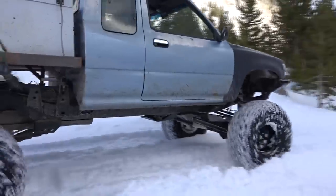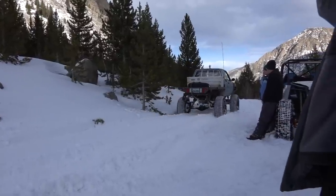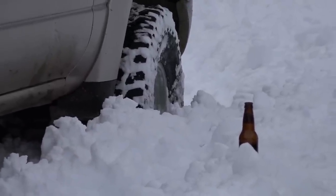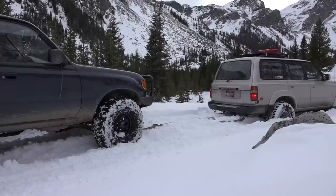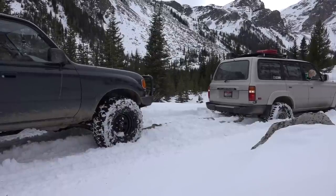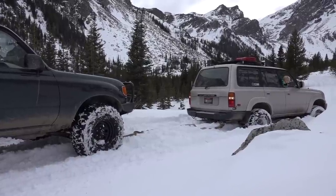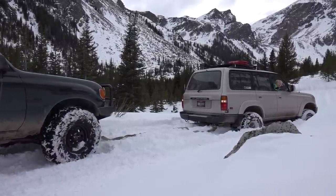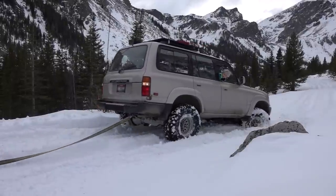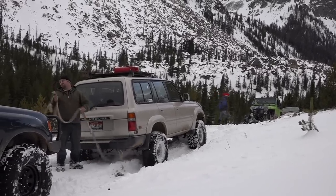Take it easy, guys. Thank you. That's a nice route he's got. It's street legal, too. We gotta get over. If we don't, it's gonna be a nightmare. Thinking maybe trying it right here.